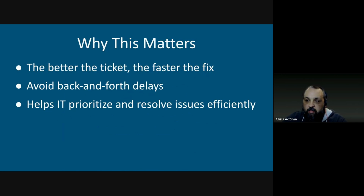So why does this matter? In order to get fast service, the more information we have up front will prevent us from having to ask follow-up questions or maybe even going down the wrong direction as far as troubleshooting goes. It allows us to see if bigger things are happening. For instance, if there is an outage with one of our systems, the more information we have, the quicker we can get to those bigger outages. So it's pretty important.